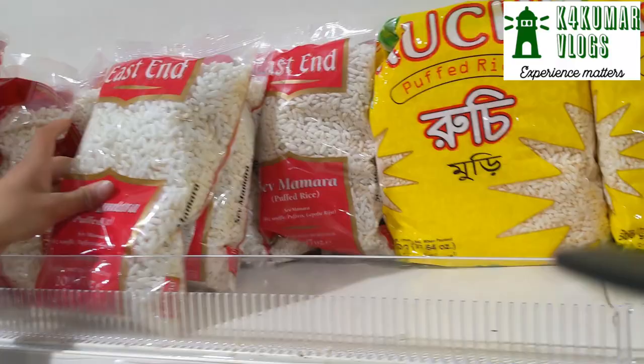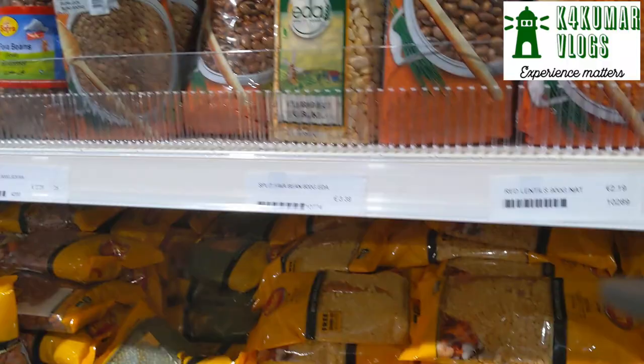We have puffed rice, which is very in demand with the Indians. Flies out. Soya chunks, fried onions.